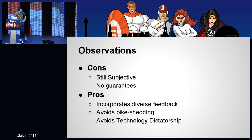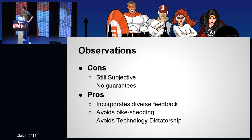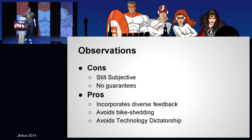So, some observations about our approach. It is still a subjective approach. I mean, you're not taking empirical science measurements here in a peer-reviewed journal and all this sort of stuff. And there's no guarantees you're going to get the right technology at the end, but you certainly have improved your chances significantly.